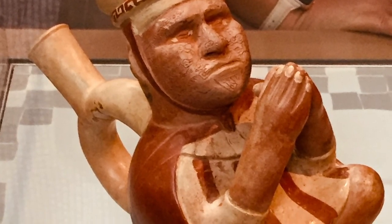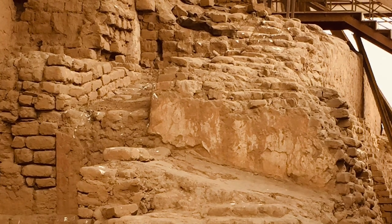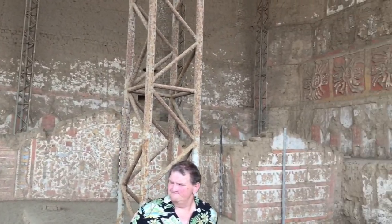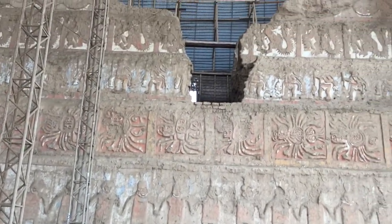Then on we went to a museum highlighting the Moche culture, aboriginal culture, actually older than the Incas, and their Temple of the Moon, which they have been excavating. They also have a Temple of the Sun there. Really impressive, considering all of this is made out of mud brick.